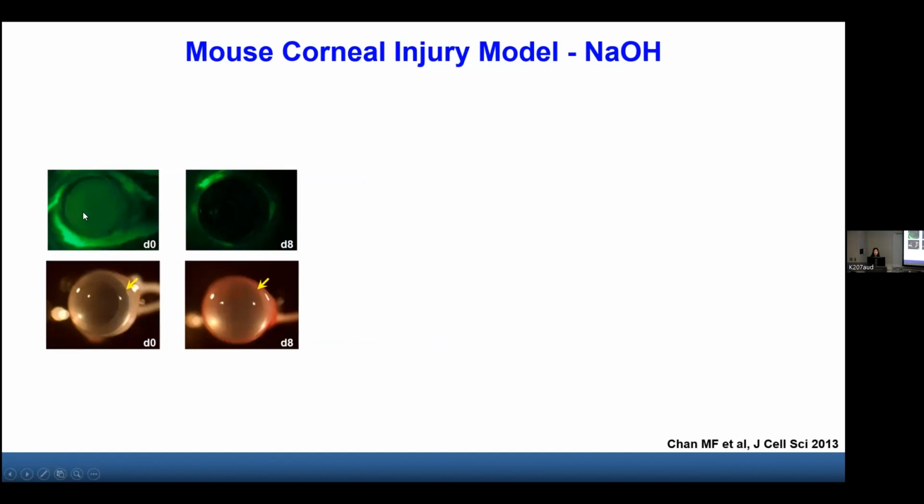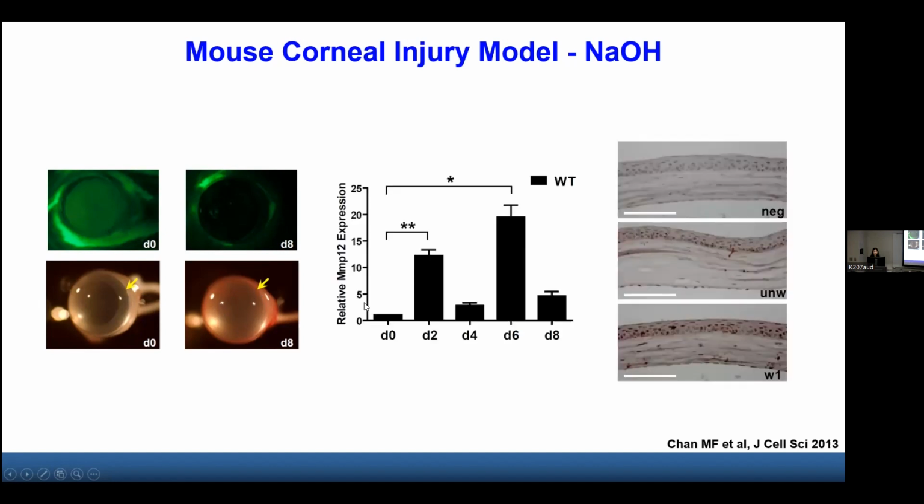These are pictures of mice. This is a picture of a mouse cornea right after I did the sodium hydroxide injury. After the injury, you get this large corneal epithelial defect right away. By 8 days later, it's already completely healed. But by day 8, it's hard to see in this picture, but there are already some blood vessels coming in from the limbus, and you've got this diffuse corneal haze.